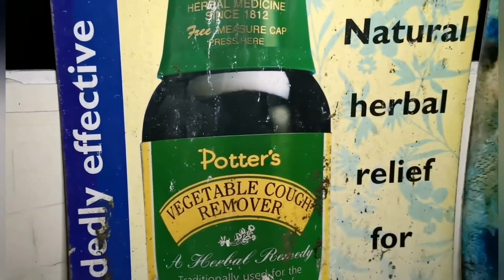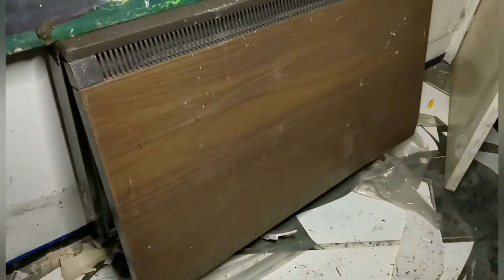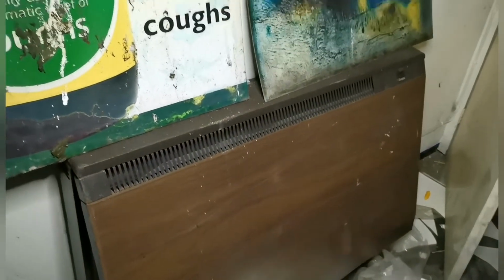So it was obviously a potter's factory. Vegetable cough remover, never heard of it. Is that door? Yeah, come through. Come on round through it. There's an old heater there as well, the old radiator heater thing. And this here, I've never heard of this before. Vegetable cough remover. A herbal remedy. It's all herbal stuff. Little spotlight up there.